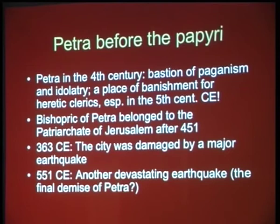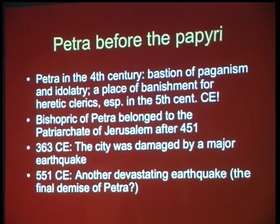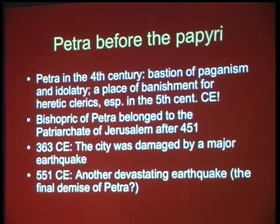The city was really tormented by a number of earthquakes, and here I will mention two important ones because they are visible in the archaeological record. You can see the damage. One was in 363. The city was really damaged, and you can see repairs in various buildings and along the aqueduct that we have in the city. And then in 551, another big earthquake, and at that point, the archaeologists had speculated that perhaps that was the end of Petra, and that Petra didn't really exist after 551.